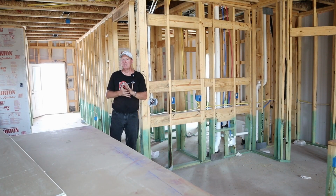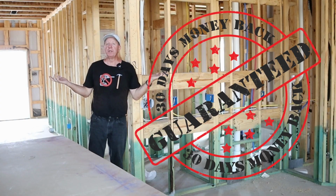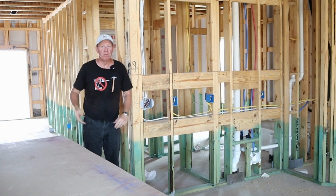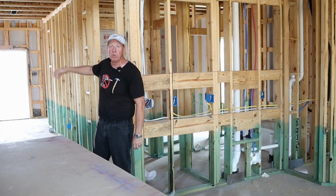One final thing to ask the builder that you're choosing is, what kind of warranty is it? Is it a one year? Is it a two year? Is it a six month? No warranty? Tailgate warranty, as they call it. And what that means is when you don't see the tailgate anymore, the warranty's gone.